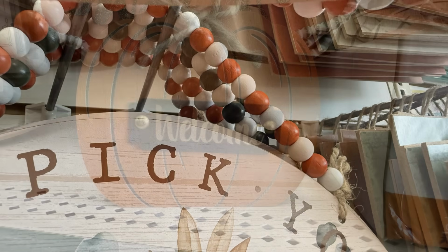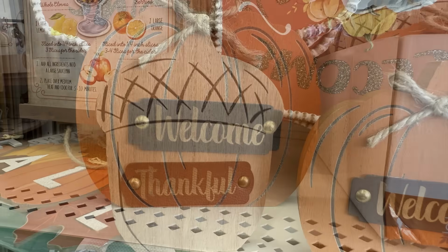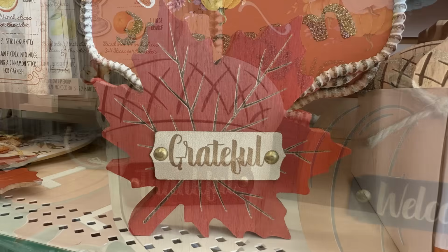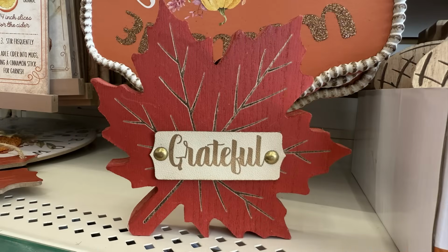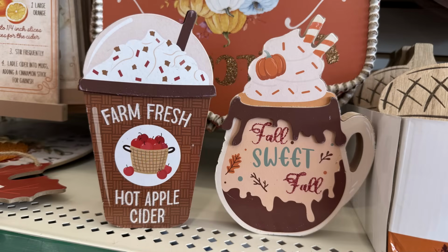Some tabletop decor. We've got the welcome sign that has the pumpkin. They also brought back the acorn that says thankful. And the fall leaf looks a little bit different this year with the color, but they brought that one back that says grateful. Also the pumpkin spice and pumpkin lattes.